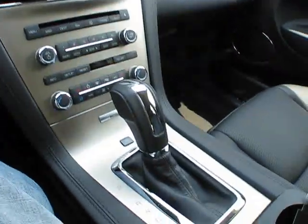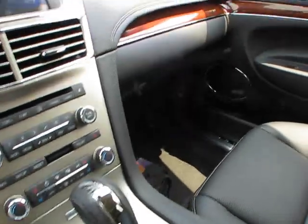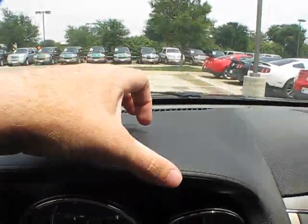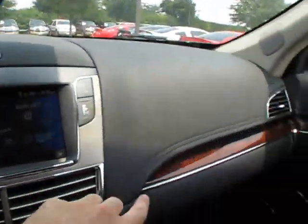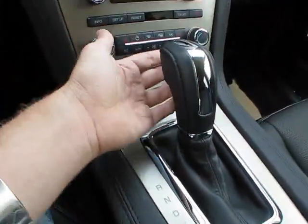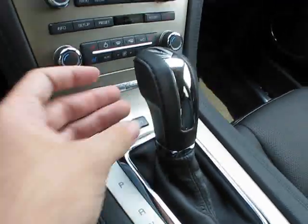Very nice. As you can see, there is a lot of stitched leather in this interior, including on the steering wheel, as well as in the dash. You can see the stitching in the top of the dashboard, as well as around the sides, as well as the side bolsters of the center console, as well as on the shifter knob.